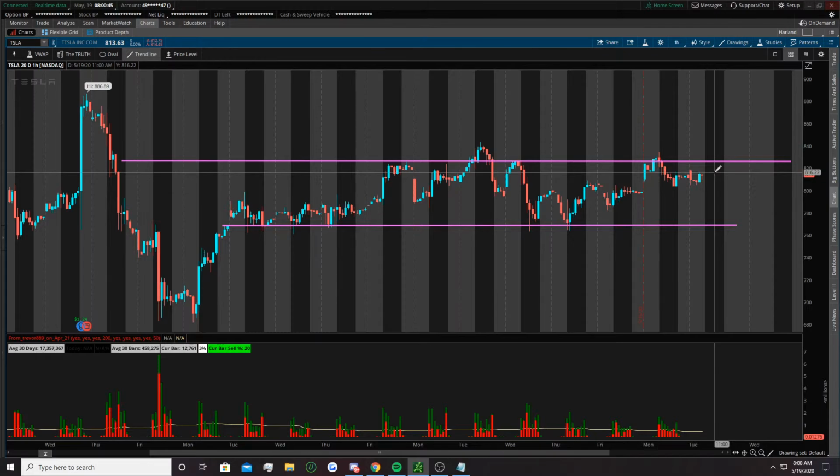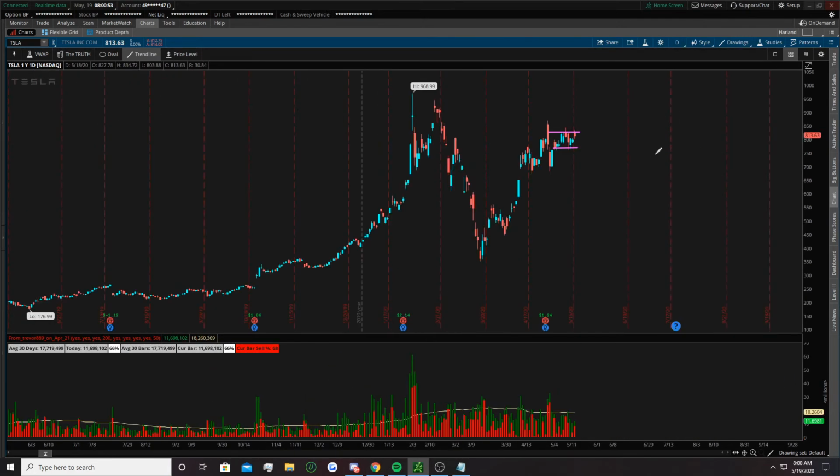Yeah, this will be the 11th day stuck in range. That's insane. So definitely mark this range in your charts. I think this is one of the bigger ranges to watch for out of the whole market.